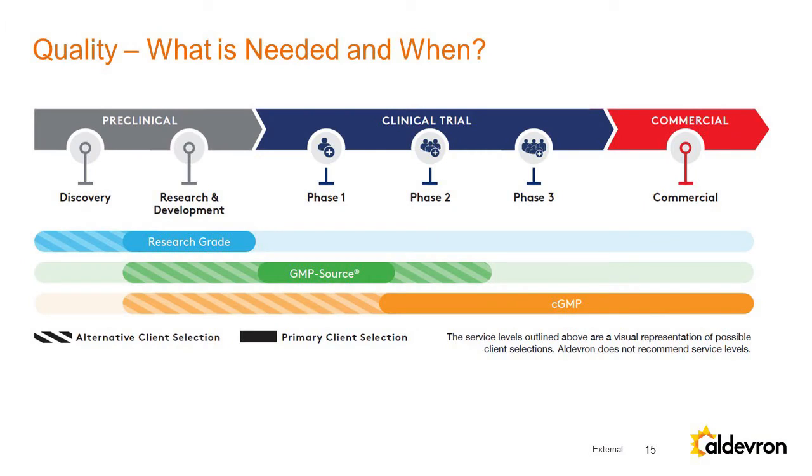We'll show here also an Aldevron specific high level overview of quality and phase of development and what we see most frequently with our clients. Like I mentioned, there's a variety of intermediate service levels available out there, and ours is termed GMP-Source. What we most frequently see is clients leveraging that GMP-Source manufacturing service level for the early phase requirement, but potentially layering in some GMP components earlier on, like I mentioned in cell banking, or bringing all of that GMP fully upfront and utilizing that for all of the project components from that early phase.